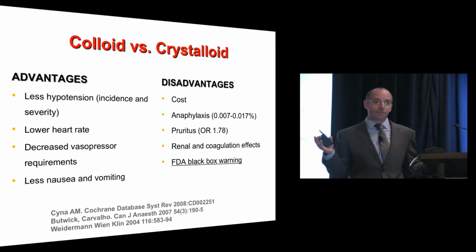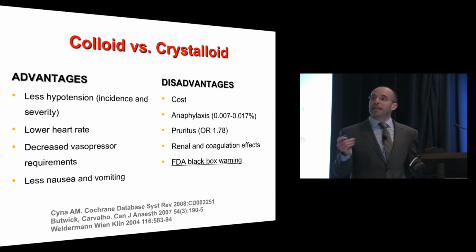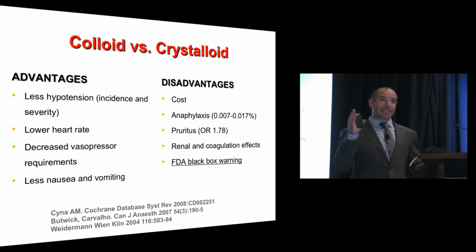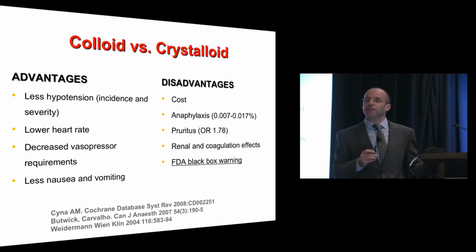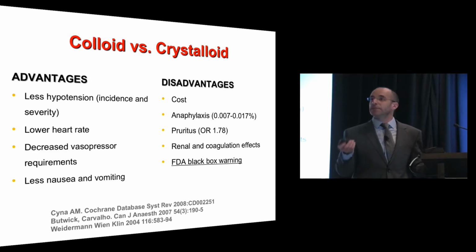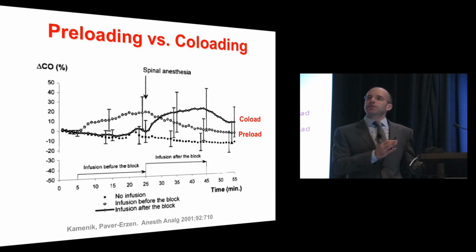It is more expensive. There is a concern with anaphylaxis, although modern colloidal solutions have a very low incidence. There are several cases of intractable pruritus. And now we have this FDA black box warning for concerns with renal or coagulation function, although when we study the coagulation function effects in our population, OB, they're very minor. But given this backdrop, most people have abandoned or limit the use of colloids routinely in all cases to prevent hypotension. So let's go back to the crystalloid.